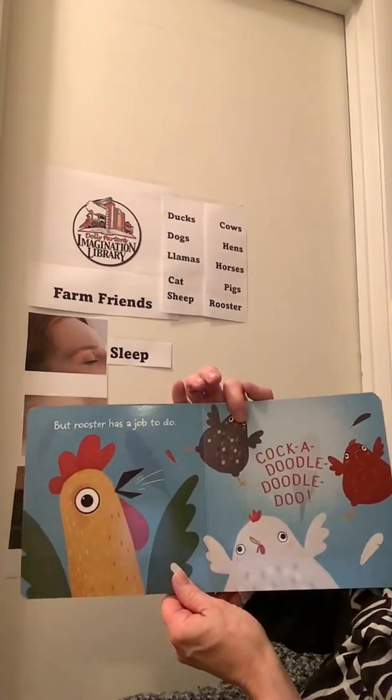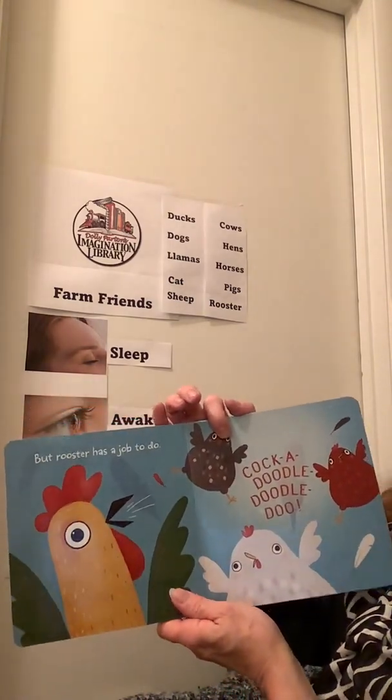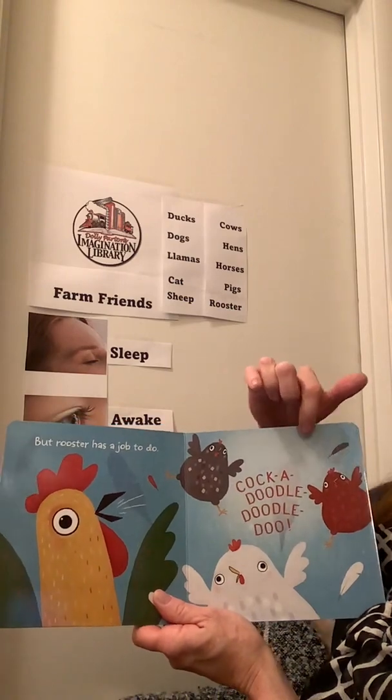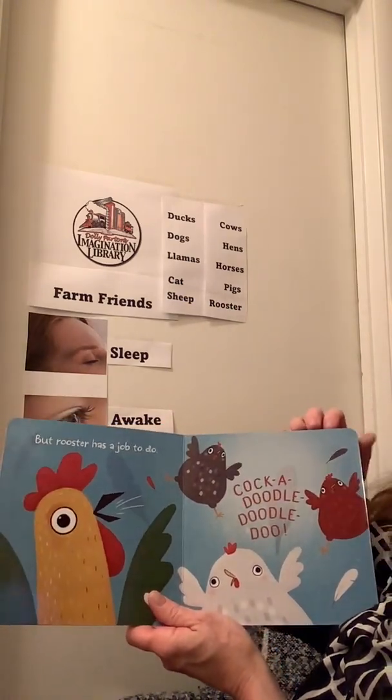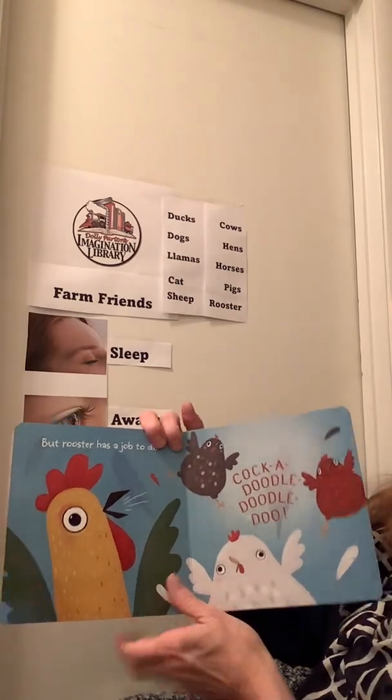The rooster has a job to do. How does the rooster go? It's cock-a-doodle-doo. Look at that. That rooster is waking up all of those hens.